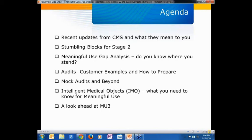The recent updates, the stumbling blocks for Stage 2. We're going to talk about gap analysis and what that can really provide for you. I've helped 64 sites through their audits in the last couple of years, so I'm going to talk about some of my suggestions to have a meaningful and successful audit. And we'll talk about mock audits. We'll talk about IMO, which is a tool that a lot of hospitals are using for their mapping. And I'm just going to give you a couple of things about Meaningful Use 3 that really bother me.